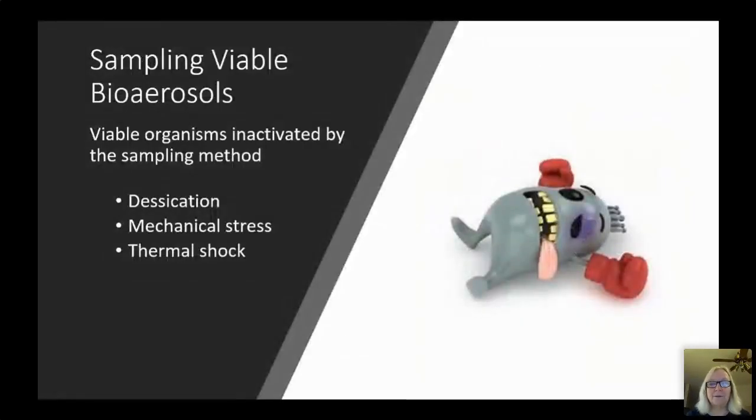Very often, the sampling process itself can damage the microbes and kill or inactivate the microorganisms you're trying to evaluate. This is because of desiccation from filtration, let's say, or impaction. There are mechanical stresses, or they can be subjected to thermal shock. So even if they were viable in the air, the act of sampling them may end up, in fact, inactivating them.